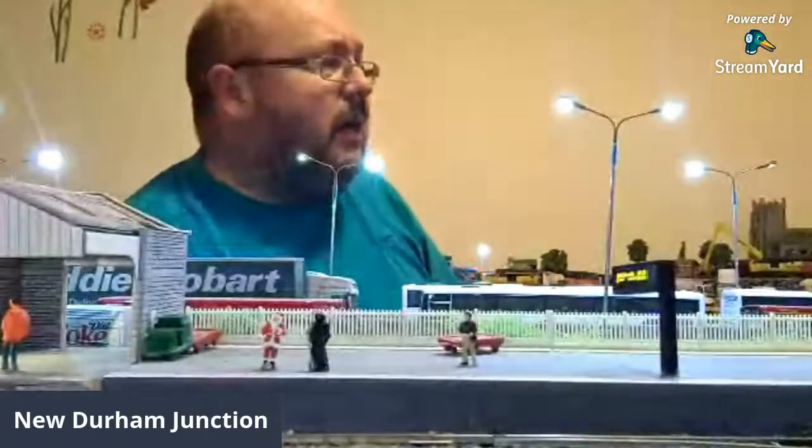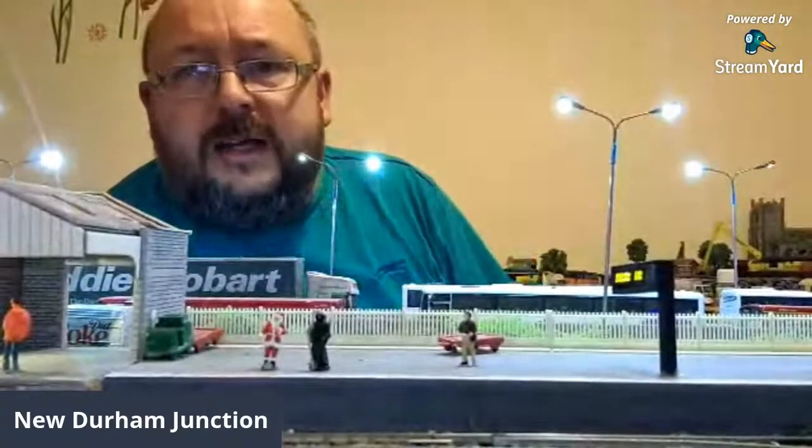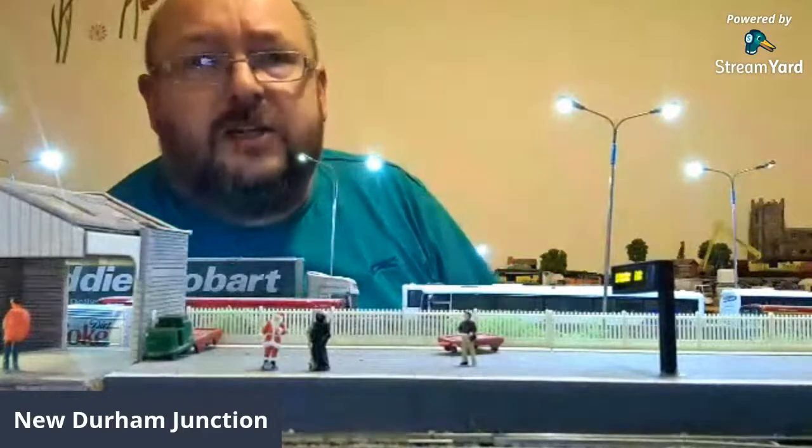Anthony, the size of my layout is 11.5 foot long by 7.5 foot wide, with a 3.5 foot dogleg section for the upper level.